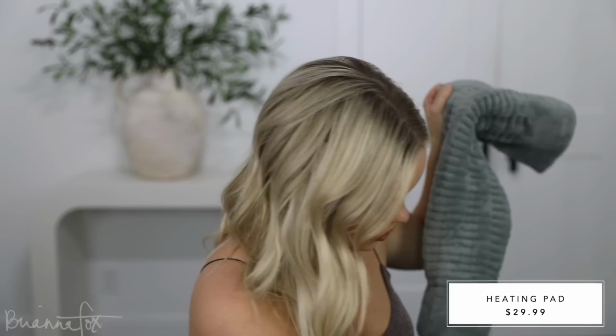So this is very random. This is a heating pad that you plug into the wall. Growing up, my mom had heating pads, but they were all the ones that you put in the microwave or whatever. I didn't even know that they made heating pads that plugged into the wall. I know I'm really late. I know it's been a thing forever.